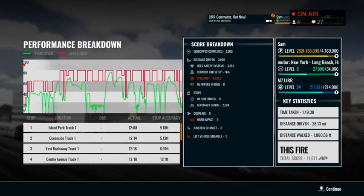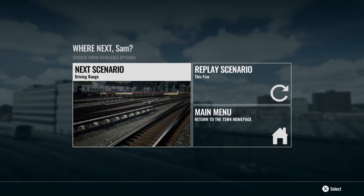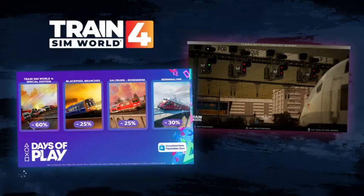Yeah, we got 1,332.5 points for speeding. And we did not get a medal. It is what it is. This one was requiring a lot. Ooh, they penalize you if you leave the vehicle unsafely. Wow. I don't even know what that constitutes. So we're done with that one.